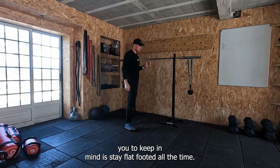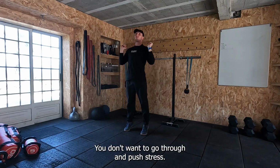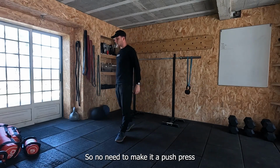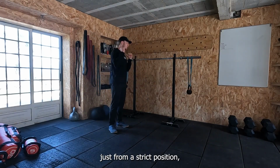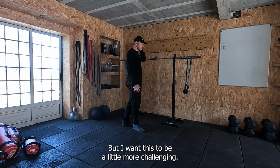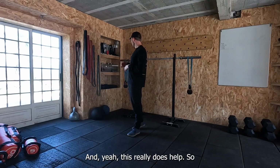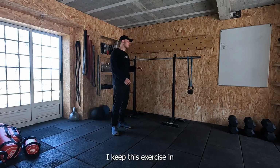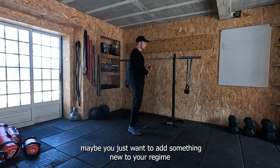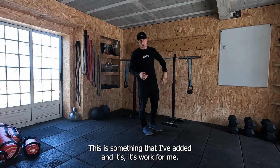And also what I want you to keep in mind is stay flat-footed all the time. You don't want to go through and push press. Just really make it a strict press. There's no need to make it a push press. Just from a strict position, press up, I'd say 6 to 8 reps, maybe 12 if you have a lighter weight, but I want this to be a little more challenging. So 6 to 8 is fine. And yeah, this really does help. So keep this exercise in mind if you have any shoulder issues, or maybe you just want to add something new to your regime. This is something that I've added and it's worked for me.